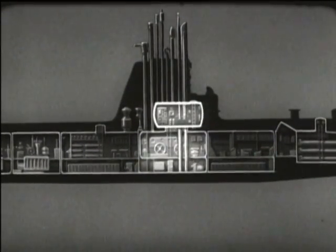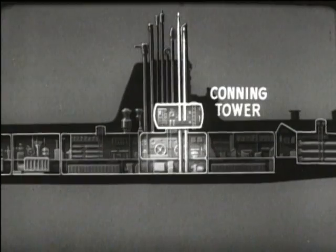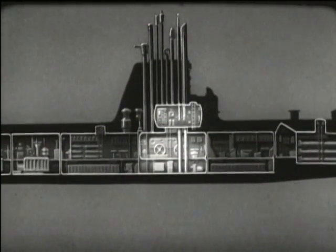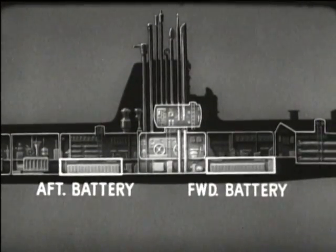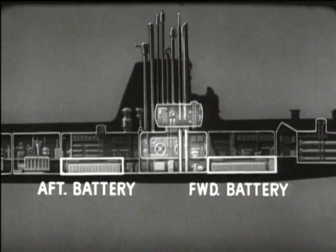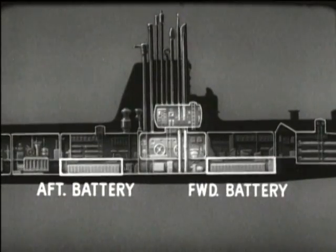Above the control room, there is usually a conning tower with the 2 periscopes and the fire control equipment. The ship is normally steered from here. Fore and aft of the control room are the battery spaces. They contain the main storage batteries which supply electrical power for operating the ship when submerged.